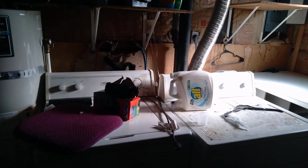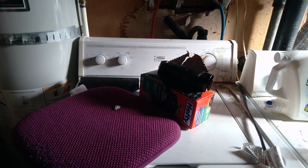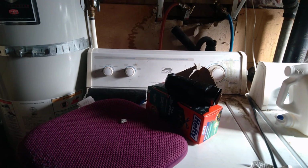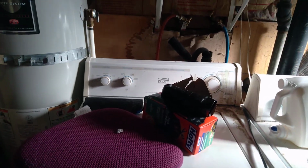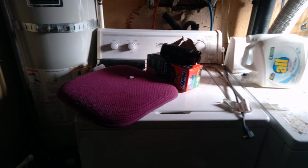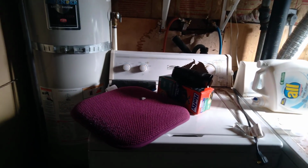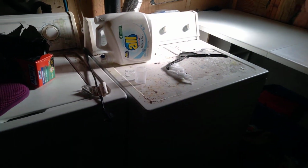But the washing machine that was here would trip the GFCI every time it ran, usually when it was switching to the spin cycle. So I figured it was just a bad washing machine with a bad ground. But then just months after putting in my own washing machine, it started doing the same thing. So I think that there's something seriously wrong with the wiring in this house that is frying washing machines and dryers.